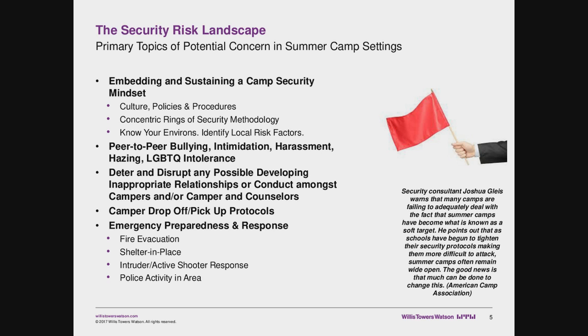On emergency preparedness and response, you likely have fire code and other reasons that you have fire evacuation plans in place. There could also be an external threat, like a hazardous material leak or a tornado, as we just experienced in Greensboro, North Carolina yesterday. You can see that shelter in place is important, and you likely have addressed these. But have you addressed an intruder, hostile intruder, or an active shooter response plan within your methodology? Maybe not. We would suggest you need to do so.